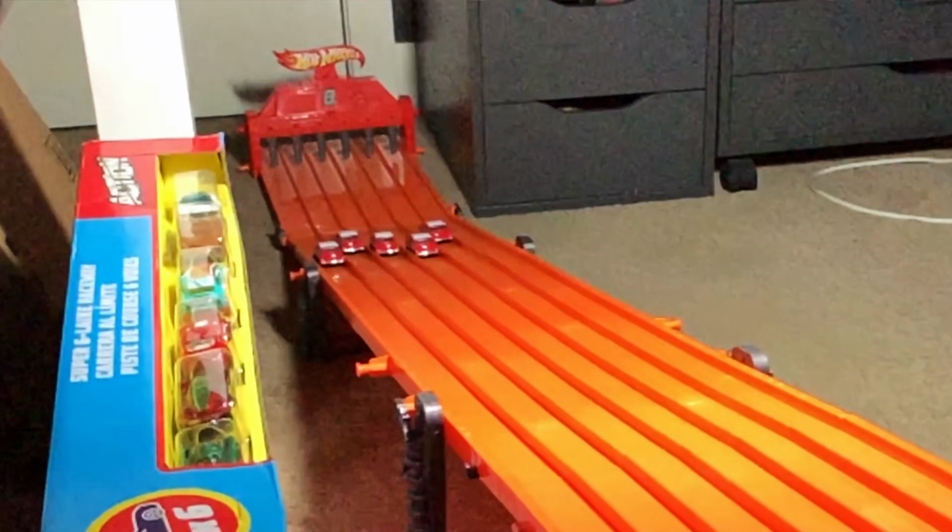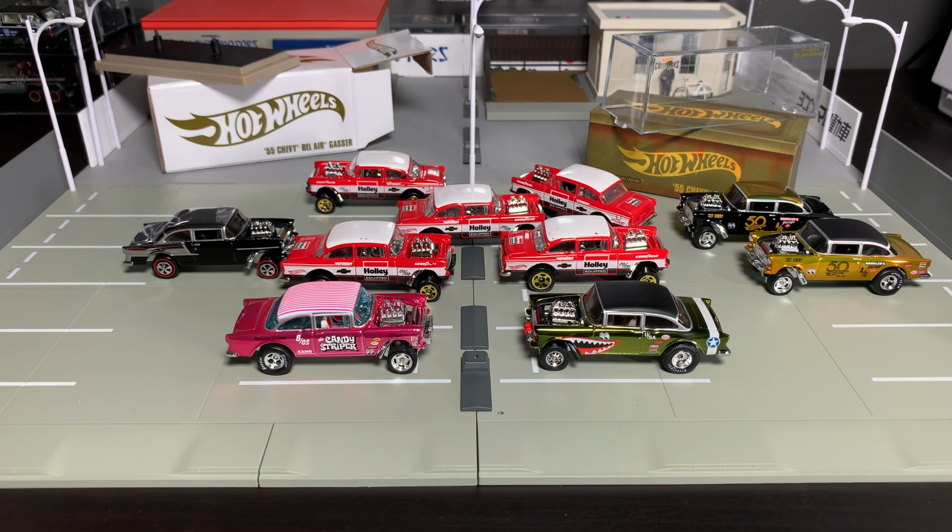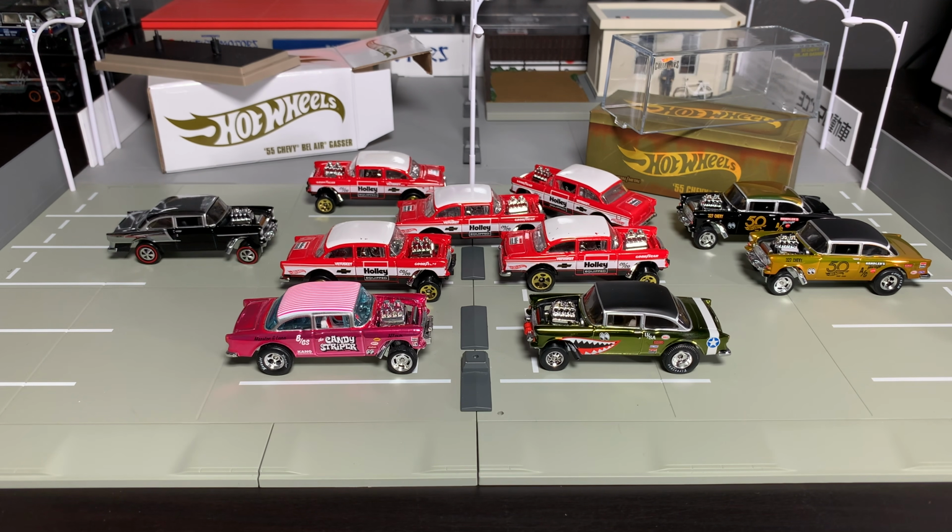But there really is only one way to determine which one is the winner. We'll just use it as a factor. You've got aesthetics, you have looks, you have quality, you have casting. Which one's faster? I guess we'll find out. So why don't we do that? Let's see who wins on the track too. You can factor that in as well.